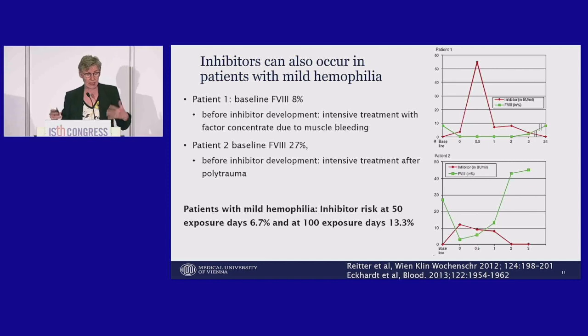We know that patients with mild hemophilia, the risk is substantial to develop an inhibitor. After 50 exposure days, 6.7%, and there is no real plateau. After 100 exposure days, 13%.